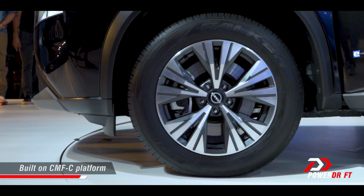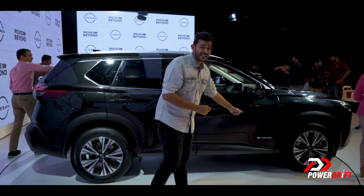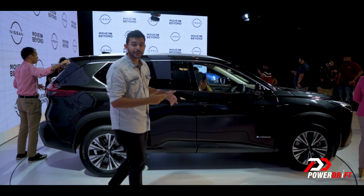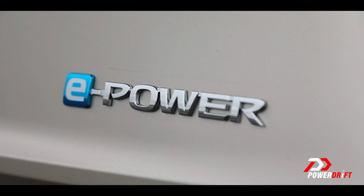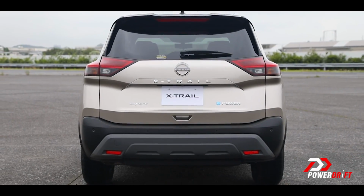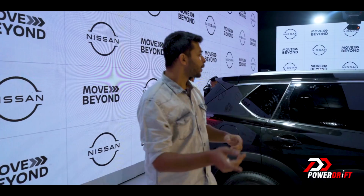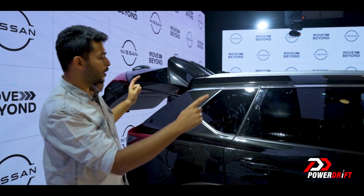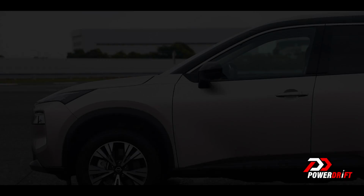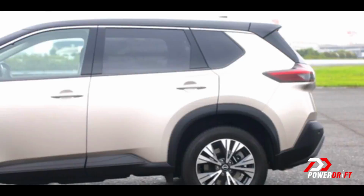Now, this I suspect is a top spec model because it doesn't get a sunroof. E-Power, now that is key. This SUV is going to be introduced in India with a small engine powered with hybrid technology. So that will ensure its efficiency, its performance as well. All of those things will make a difference in this segment. What I like on the side is this chrome that runs through the length of the car, but the lower line of it has a matte effect to it. Again, quite a premium touch, right?